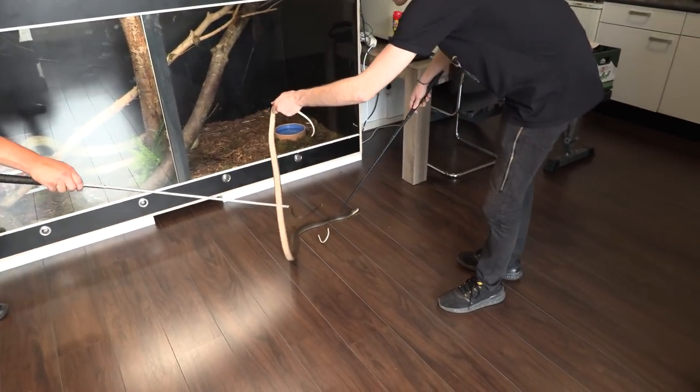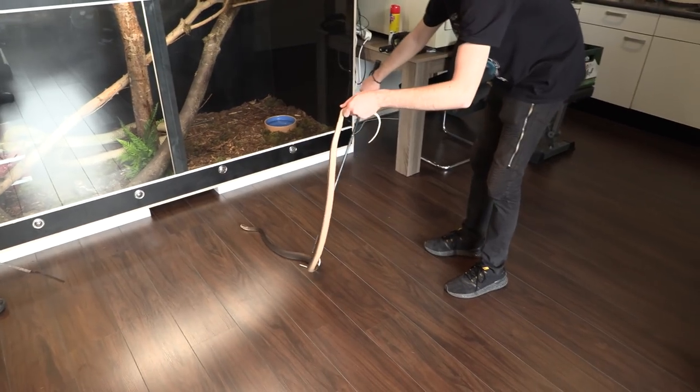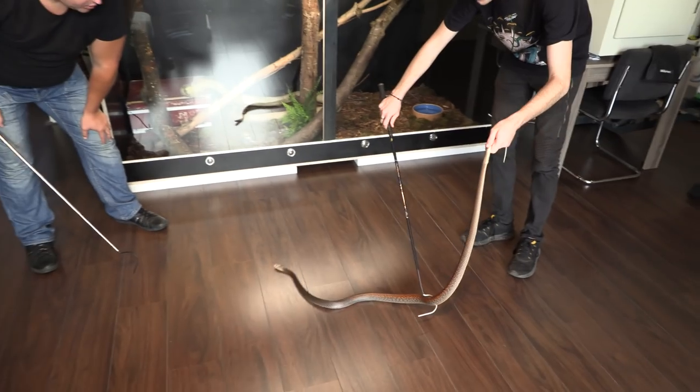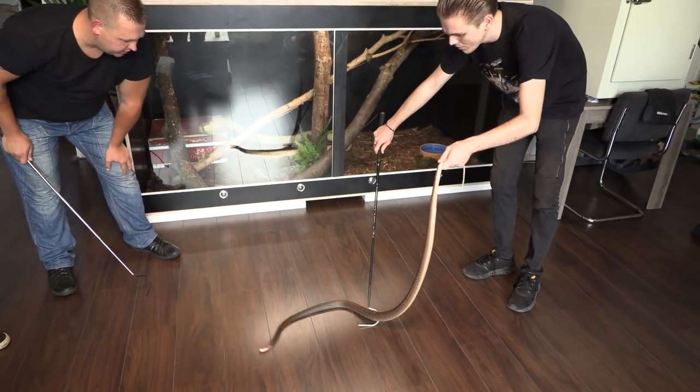Block the hook with your leg because you strike always to the legs. This one is quite calm for a PNG, but it can be pretty unpredictable.